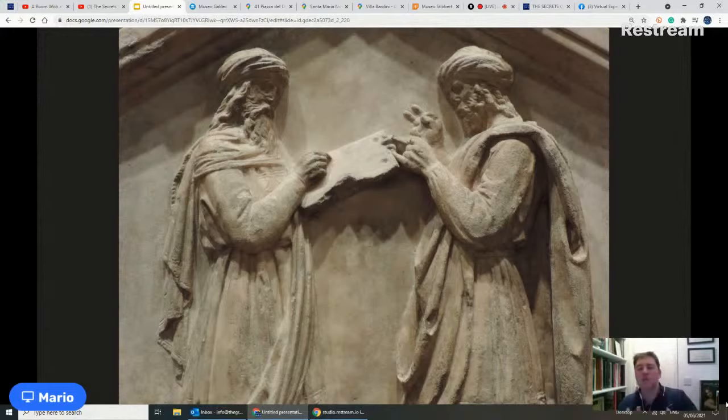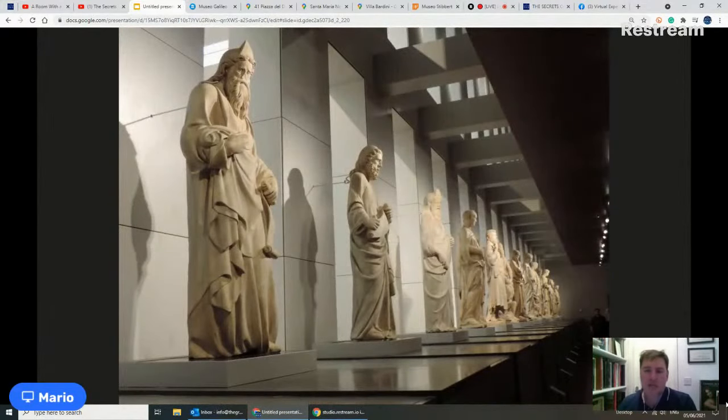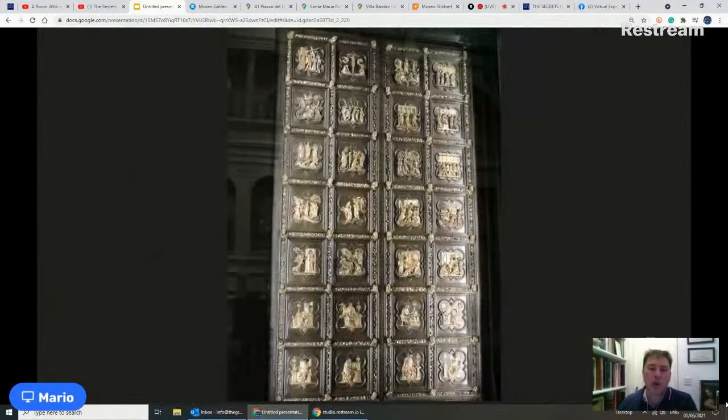A number of artworks decorated the Duomo and the area around it, including the very beautiful statues of saints, and amongst them the original bronze doors. Again, I hope not to disappoint you, but the doors that you see outside the actual baptistery are copies. They're not the original ones. To see the original ones, you have to go inside the museum.